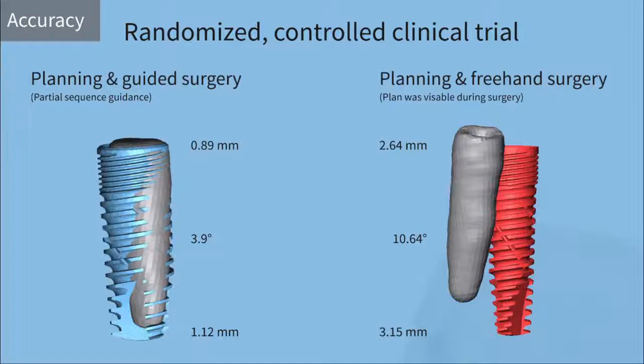This is the average accuracy of approximately 100 implants placed freehand. So this is really an eye-opener, and also keep in mind that this is based on CBCT imaging, planning, and the plan was visible during the whole surgery. So probably what we're doing in our everyday clinical routine is not even as accurate. It's probably even worse.